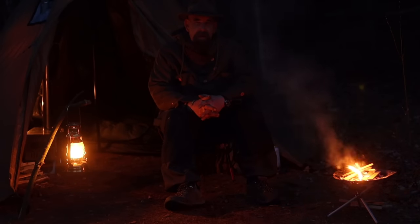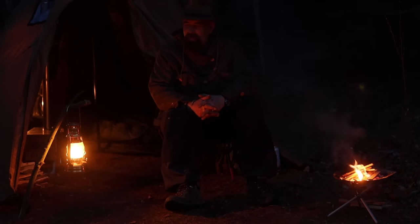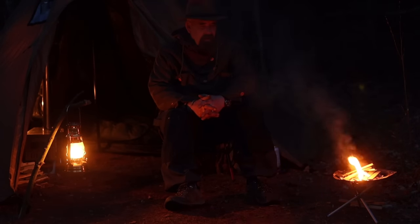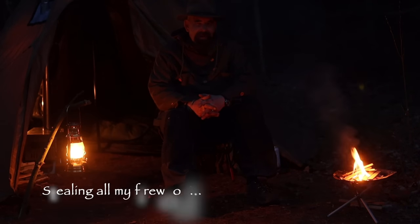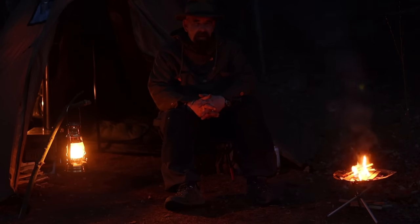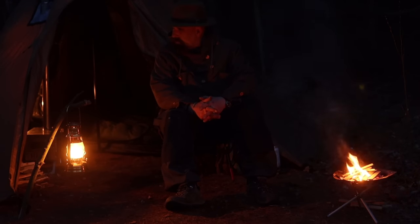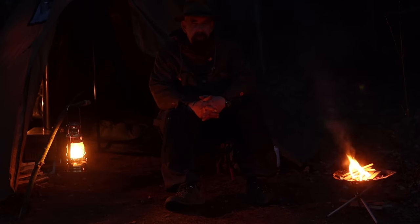Yeah, it's getting late now and it's almost completely dark. It's been a wonderful evening out here and Cornelius is enjoying himself, eating all my firewood that I prepared. But that's okay, most of it was wet, so I can't use it. So luckily I have a little bit with me from home.